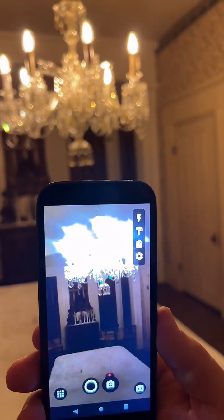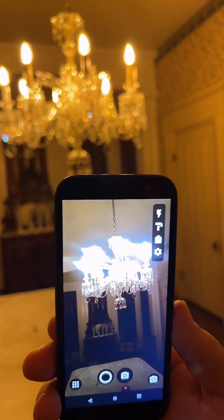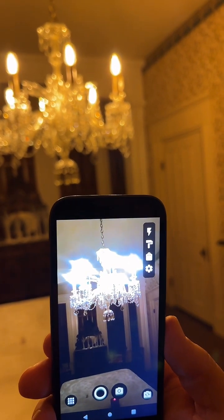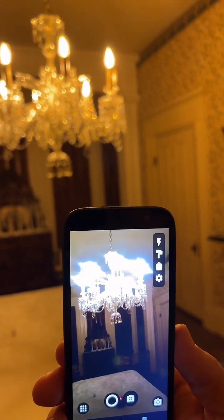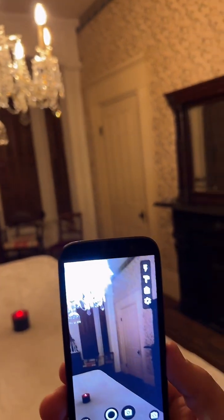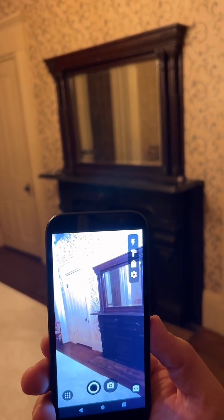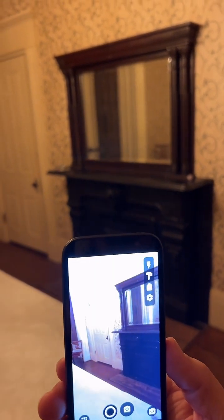Chandelier. What'd you say about the chandelier? It's original. It used to run off of oil, and then they had it revised to run off of electricity. It's from the 1800s. Music box is not going off anymore. No, the music box. Music box will go off.